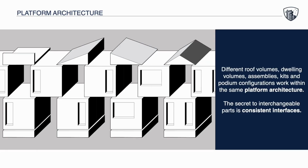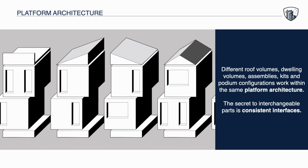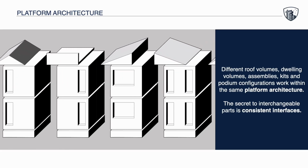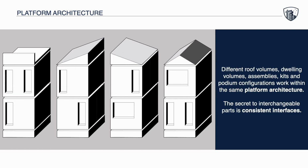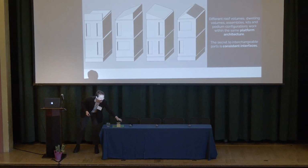The whole purpose of this, in our configure to order system, is to allow interoperability of parts. We need all of our pieces of our platform architecture to relate together to create our building overall. Something that's really important about this in configure to order is something called base modularity. It's something that Lego does really well, so I'm going to use it as an example. So base modularity in this, it's the little dot. The dot is our base modularity in Lego. Every Lego piece is based off of this one block, or this one dot.